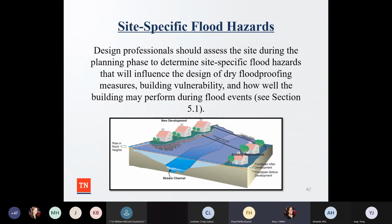So again, site-specific hazards. Every single site has specific flood hazards to it. So looking at those different hazards is going to influence the design of the floodproofing measures. How vulnerable is the building to flooding? And how well are these floodproofing measures going to perform during a flood event?